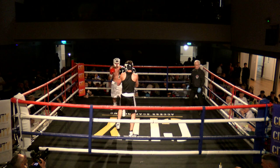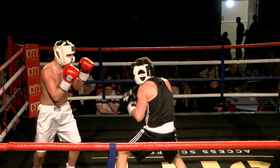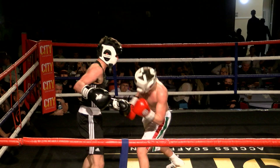Here we go. Here we go, working from the jab. Both landing jab shots. Jab to the body, yep. Exchange of jabs, getting that long range. Ooh. Gambled and got it with that right hand, but back comes King.